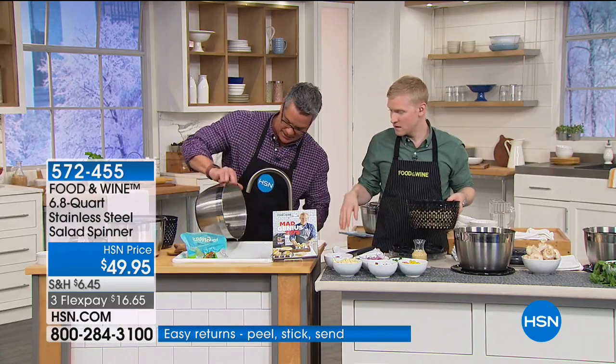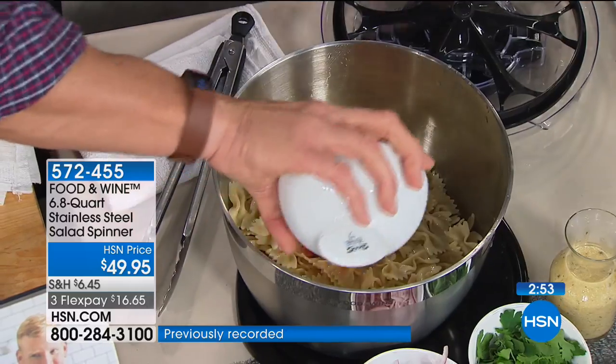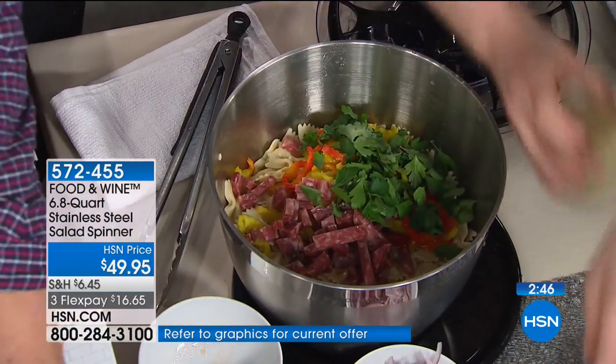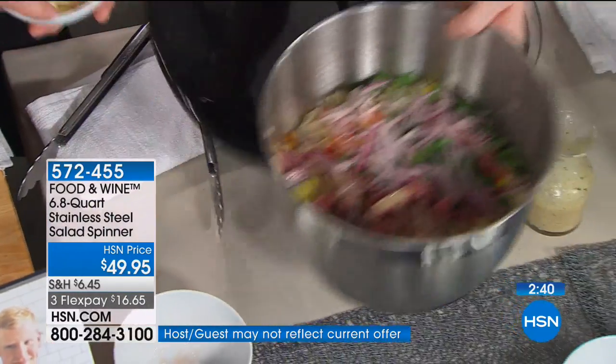I'll help you. Pour off that water, show how much water there is. All right, I'm gonna take everything out of there, give it a little dry, and then we're gonna build it right in here. I'm gonna let you help me. Go ahead and add all that stuff in. Peppers, sopressata, salami, your dressing, your parsley. You're gonna toss it all up, and the best part, like I mentioned, obviously you're gonna toss this before you eat it.